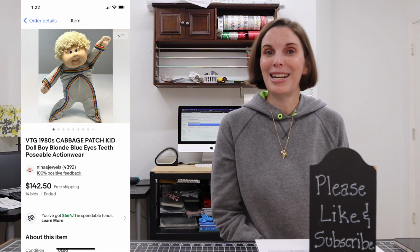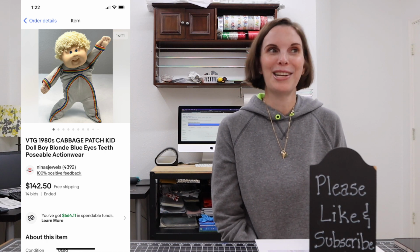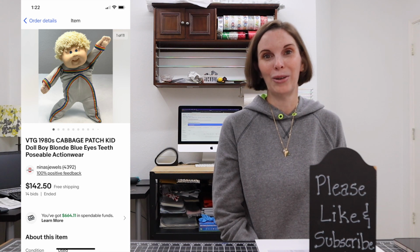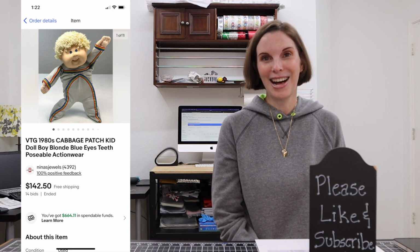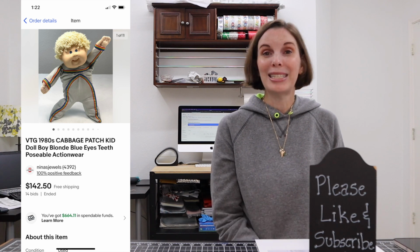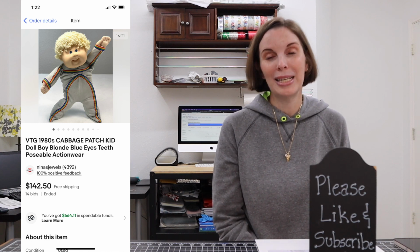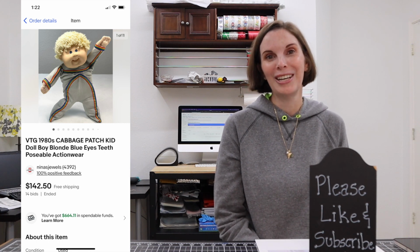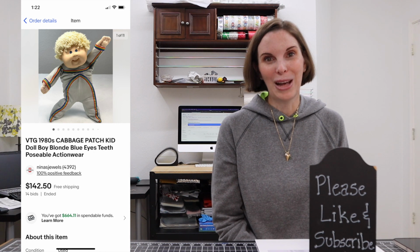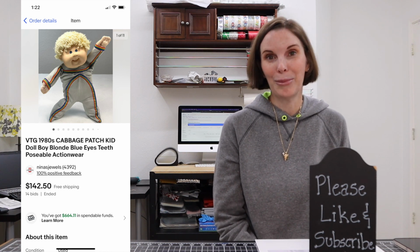But I was really surprised at how high this doll actually went. I had no idea that it would go over like $75. Honestly, I was completely shocked at how high it would go. And we had messages from people asking to buy it outright from us at $100. Once I started getting those messages, I knew that we would fetch quite a high price for this doll. So that was really surprising.